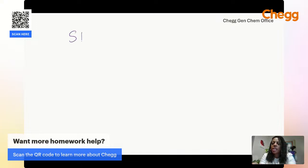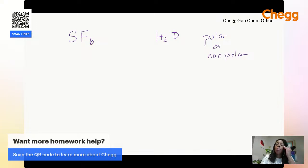And so something like SF6 versus an H2O. Okay. And the question would be, would these be polar or nonpolar molecules? Okay. So polar or nonpolar. Okay. So you can put your guesses in the chat whether or not you think SF6 and H2O would be polar or nonpolar. Okay. And I'll show you how we'll go about doing that. Okay. And so when we're looking to see if an overall compound is polar or nonpolar, a couple steps we have to do.